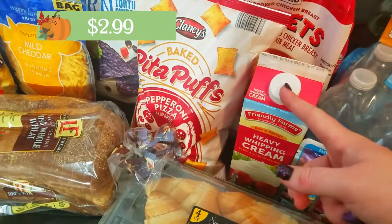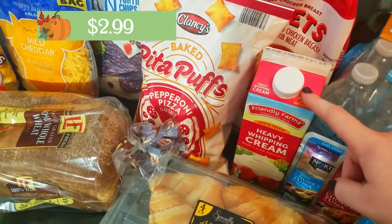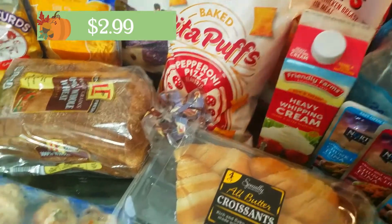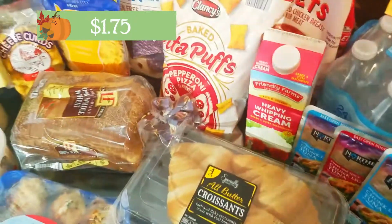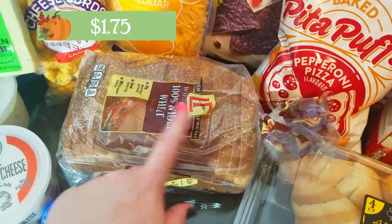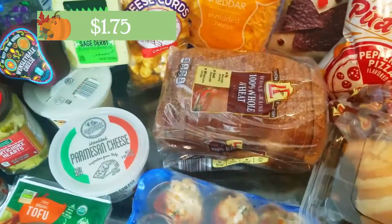I guess they stopped carrying the small ones, which is kind of disappointing because I never really need this much, but you know, whatever, I guess. It is what it is. I grabbed a loaf of bread. I mostly use this for my son's lunches or toast in the morning.